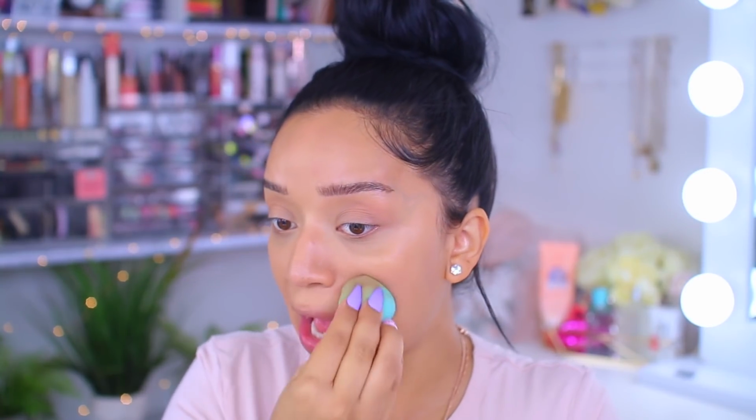Because the sponge does have so much product, I'm just gonna dab it over this area right here. And so you might cover the smallest amount of imperfections, but not a lot.